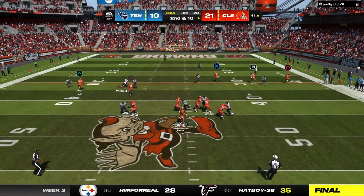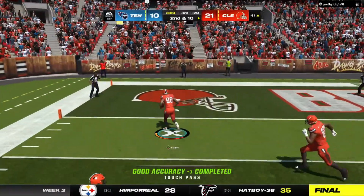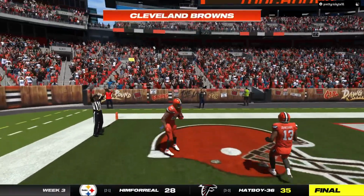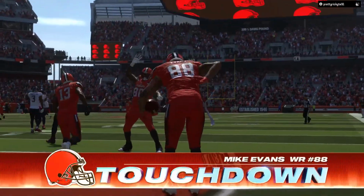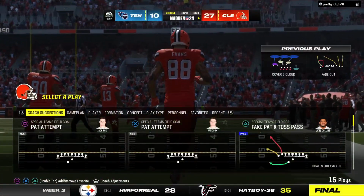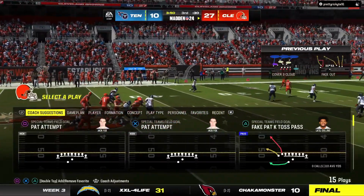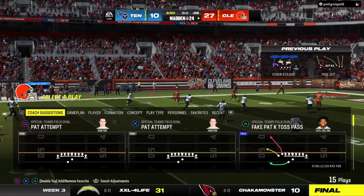On second and 10, Fields. Down to the 10. And all the way in. Touchdown, Cleveland. Mike Evans. His second touchdown of the game. His third of the year. And the Browns are able to add on to that lead.